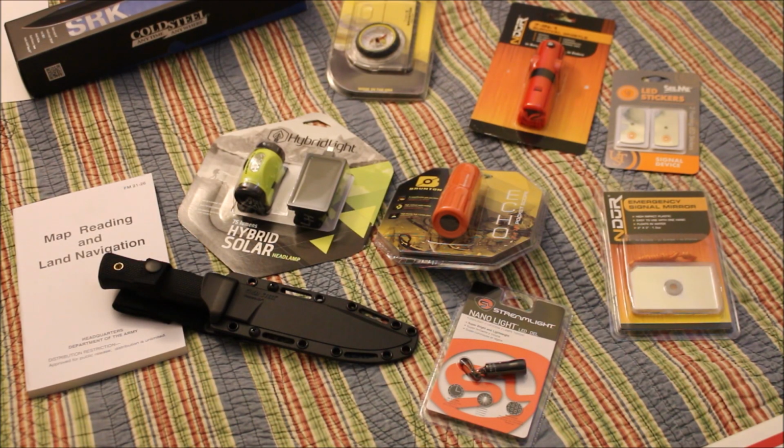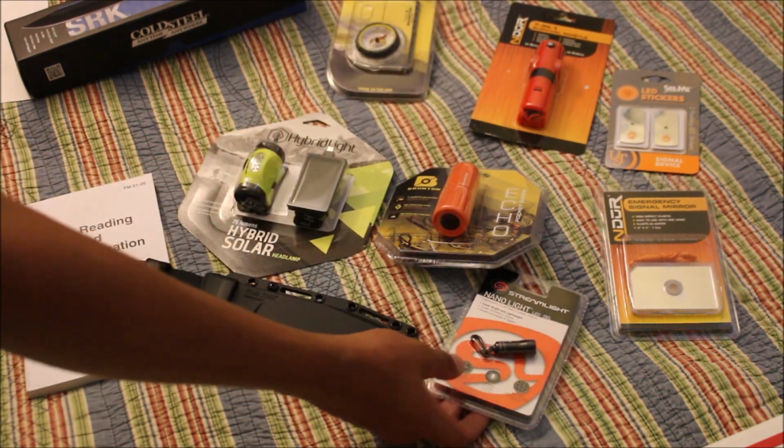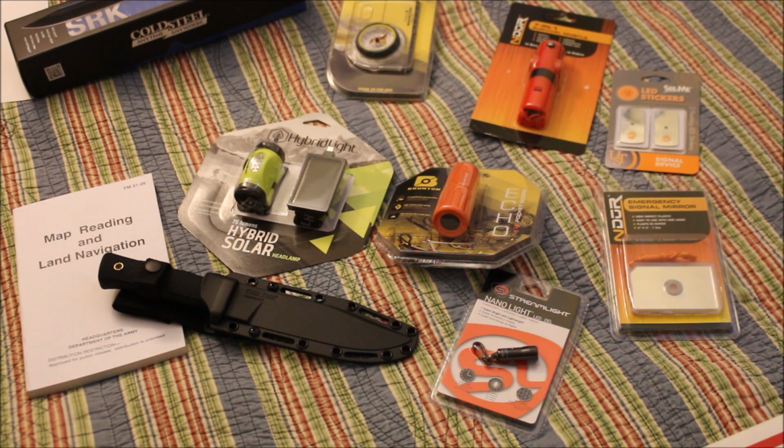Alright guys, so that is the navigation box for this month. I really hope you guys like it. It's the highest value yet. Overall, the total value is $186.60, and that's not counting the Streamlight, which is an additional $10.95 value. So you get all that for $100, almost double your money. But I hope you guys really like it and enjoy it.